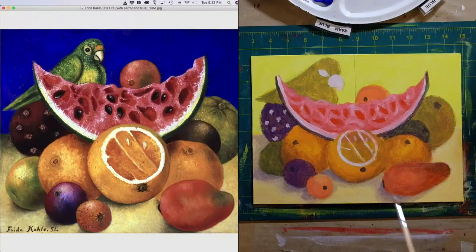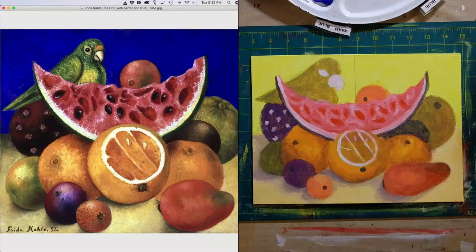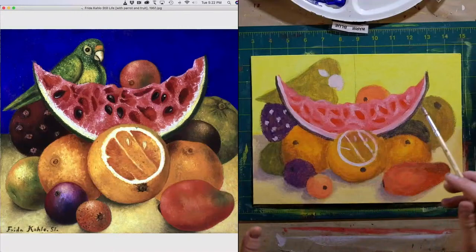Now, I'm not going to be able to do the best job imaginable in the time that we have, because I still got lots of the painting to do, but you could see how we could continue to build this up and get darker and darker and really make this look pretty cool. I could also take a little, maybe I'll explain that a little bit later on if we got time.